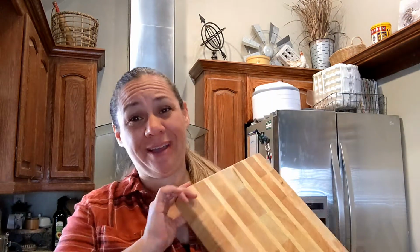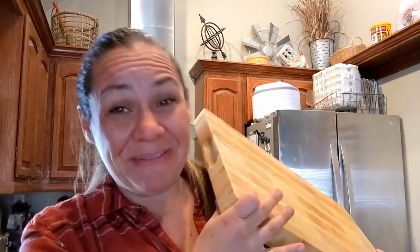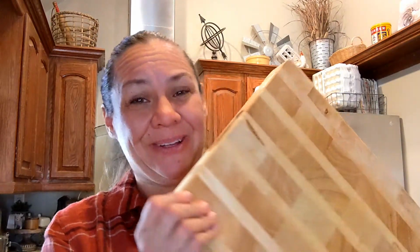Another recent find, which I am actually going to have to figure out how to clean, is something I have actually been wanting, and I didn't really have it on a thrift store BOLO list because I didn't honestly think I'd ever find it there. And that is a piece of butcher block. You guys, I have literally asked my husband, can you just figure out how to make me a butcher block cutting board, because I really want one. And I found one at the thrift store and it was only $5.